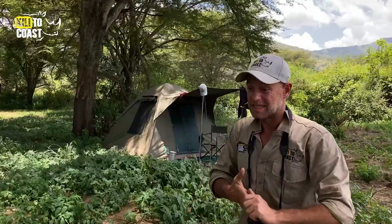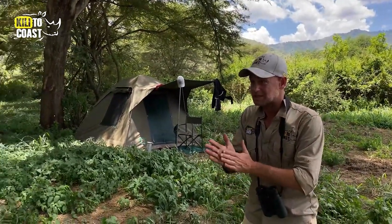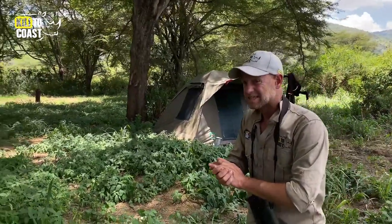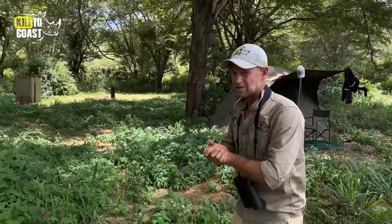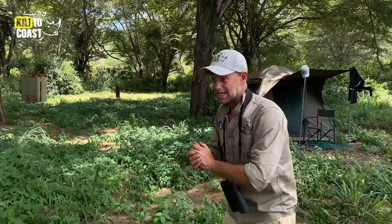And we know already we have a leopard here because we heard the leopard last night. So I'm going to show you guys what a leopard sounds like. Whenever you hear a leopard sound, then you have to really go to the mess tent or back to your mom and dad. But this is what a leopard sounds like.